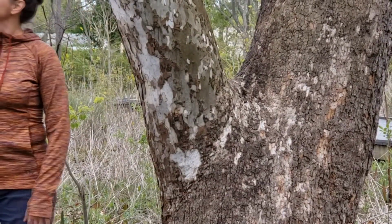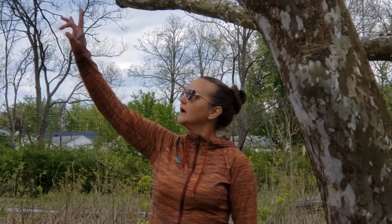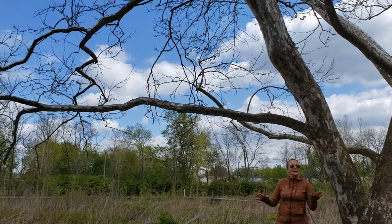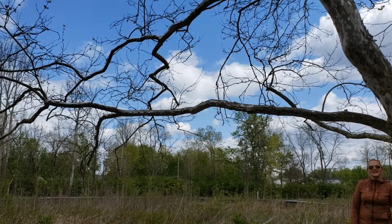And one of the best things about this one, being so close to the boardwalk, you're up a little bit elevated, and you get a really cool bird's eye view of some of these limbs. We've even had nesting hummingbirds nest in these limbs. So I highly recommend coming out and seeing this tree later this summer to see what kind of birds are nesting in it.